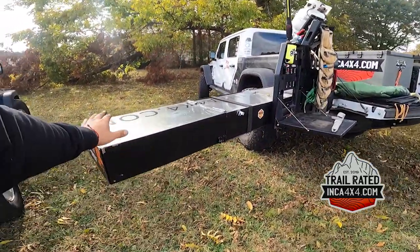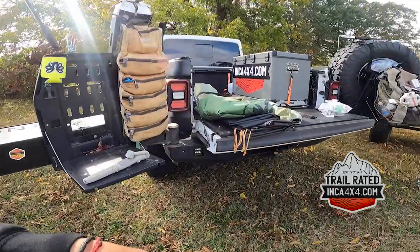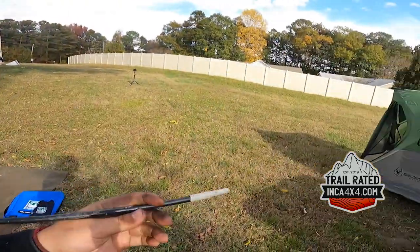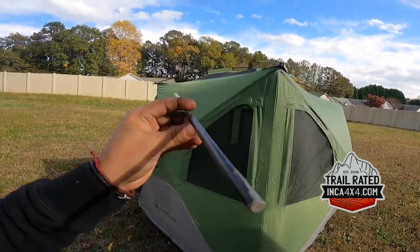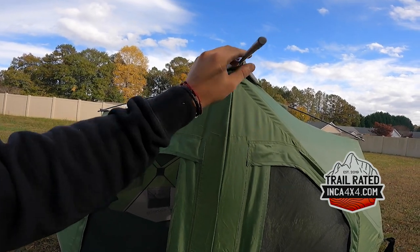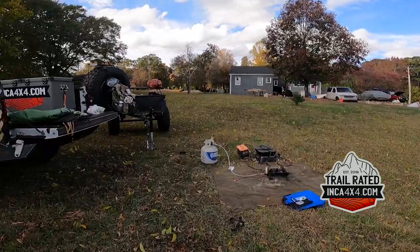And I'll do a future video on the kitchen setup I have. But yeah, I'll show you. These are the metal rods. You throw the rain fly over and these just slide into there and hold the rain fly.